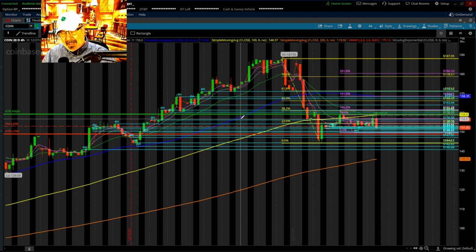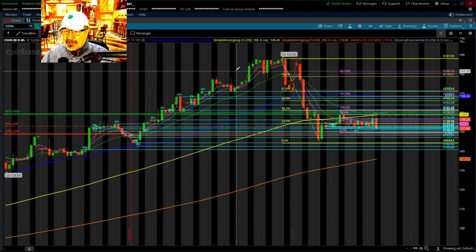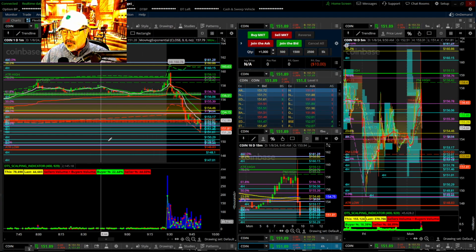So there's a good possibility there's enough traders in that same price point area, because obviously that time's passed, but over here, which is all jumbled up, there's enough people there that might make it happen again. So why not mark it?